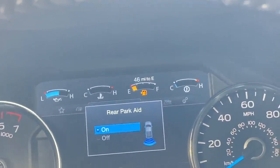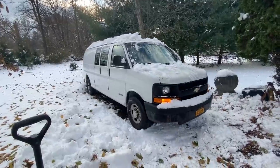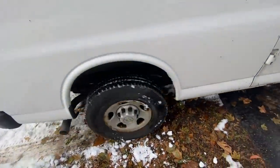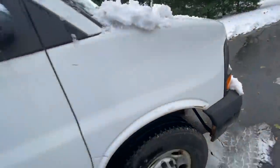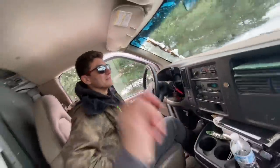I always need gas in this thing. There she is, buried. No problem. No need for a four wheel. Man, this thing's got a knock just like that F-150 too. Both have knocks. They don't have power locks. No, I said the engine's knocking like the F-150.